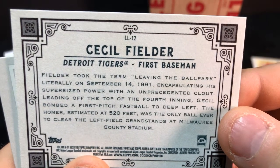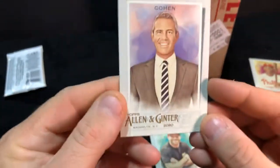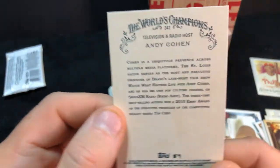So, we get a 520-foot homer. Let's take that in common. And this is Cowan. That's Andy Cowan. My wife might like this card. I'll have to give this to her.